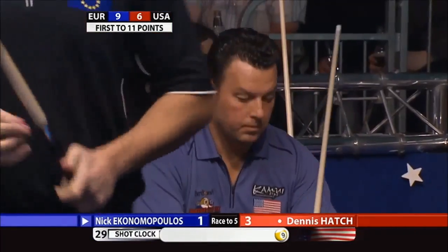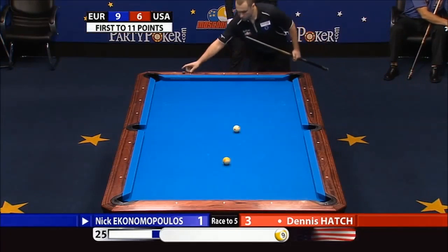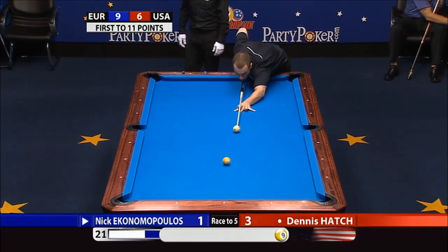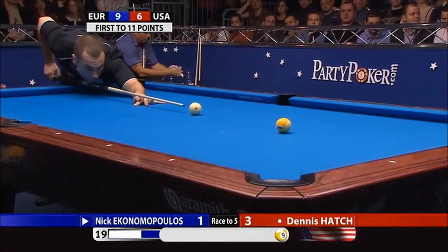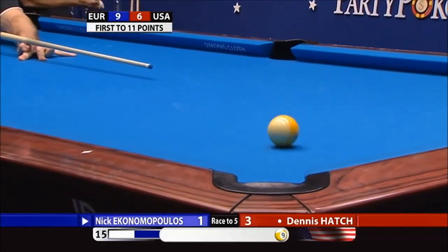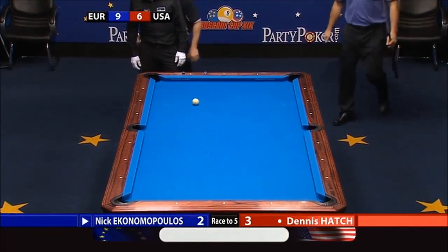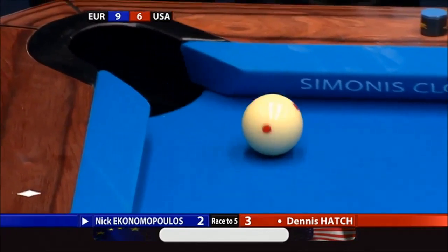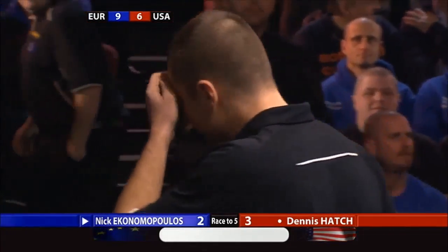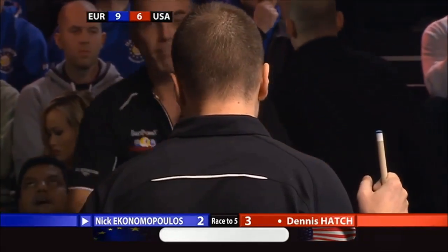Jerry, I don't expect this guy to miss this shot. I don't either, but he does come out on the 50-yard line on the nine ball more often than other players. Closer and closer he creeps. Watch out, cue ball. Watch out, cue ball. It's gone. That'll give that rack to Dennis Hatch. He still has to shoot it, but it's ball in hand.